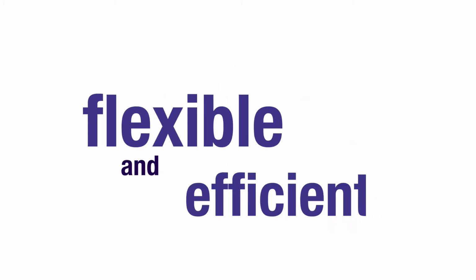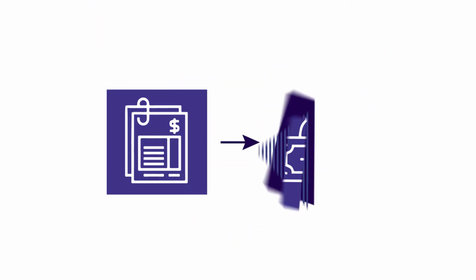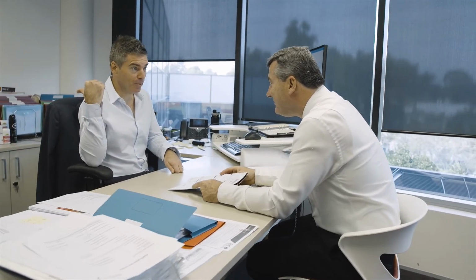As a flexible and efficient way to unlock cash, it's designed so you can access the money tied up in unpaid invoices. There is no change to the way you do business. You remain in control of the collection of invoice payments and manage your debtors' ledger. To learn more about it, let's hear from one of our customers.